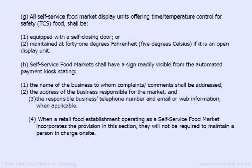Who to call? Ghostbusters, you know. When a retail food establishment offering. See, covering the. Well, sorry, you don't have a for standing there.